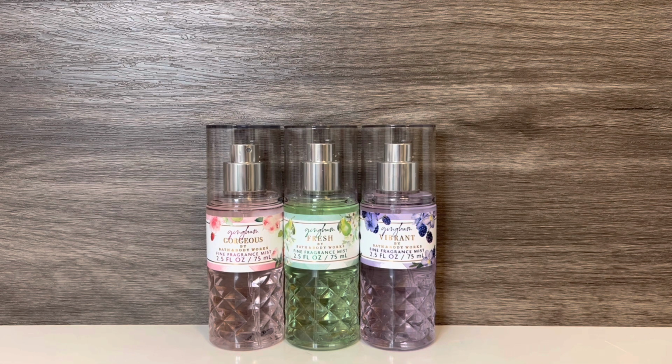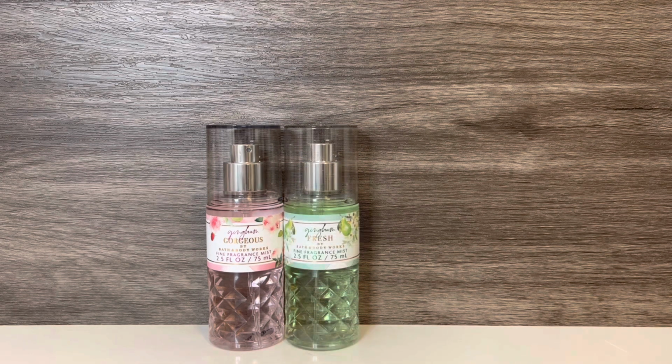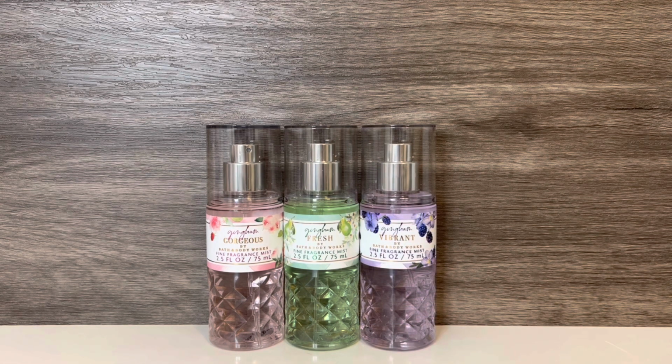These are in the faceted packaging, so they are a bit more expensive than other fragrances, but I think that the packaging actually looks nice because the bottles are clear and the pastel accents and tinted liquid give it a nice overall appearance. The collection includes Gingham Gorgeous, described as the most gorgeous, floral, happy gingham yet. Gingham Fresh, described as the freshest, brightest, most cheerful gingham yet. And Gingham Vibrant, described as the most vibrant, sweet, playful gingham yet.